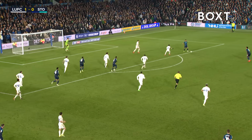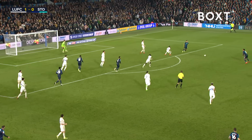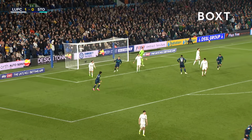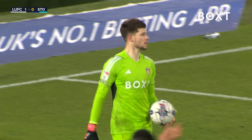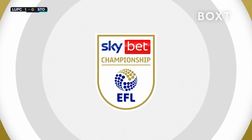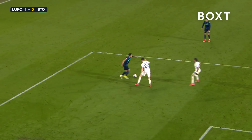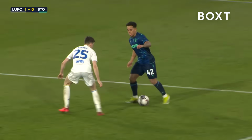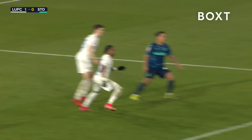Ampadu with a header, but drops on the far side. Opportunity for Hervé to give it to Manhoff. Back to Hervé. He tries a shot straight into the hands of Meslier. Well, there's only one team in it at the moment. There is. Manhoff and Hervé on that right-hand side. Of course, there's all sorts of problems. Can't quite get to grips with them. Certainly Summerville and Byram are there in decent positions, but Stoke are playing around us at the moment.